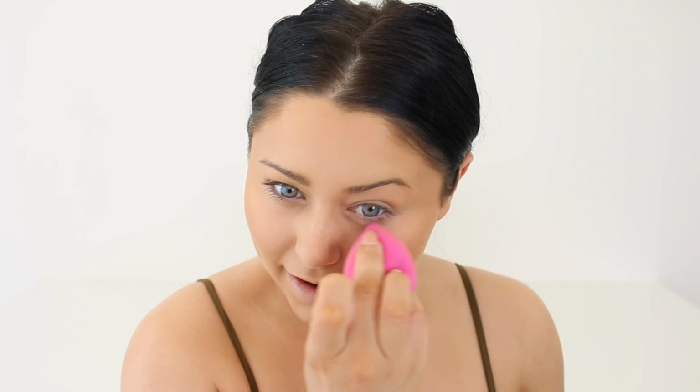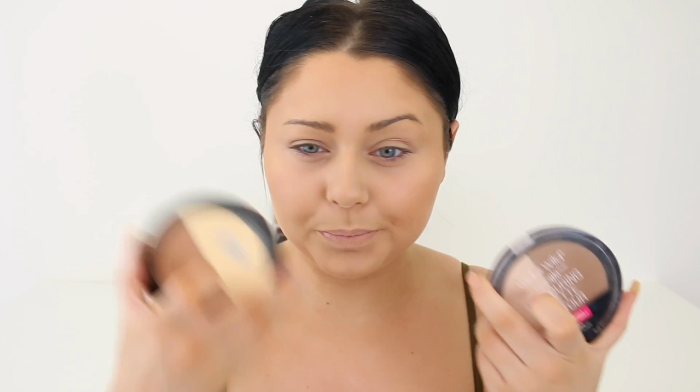So to set the areas of the face that haven't been powdered yet, I'm just going to use my NYX translucent pressed powder. So I just realized I forgot to set my under eye. I don't know how I did that. So we're going to go ahead and use, I'm using a lot of Wet n Wild in this video, just realized, the Wet n Wild contour palette. Mine broke, the lid broke off of this one. Don't mind that.